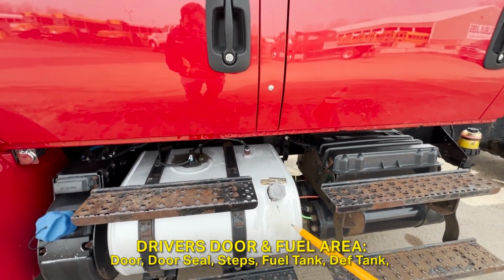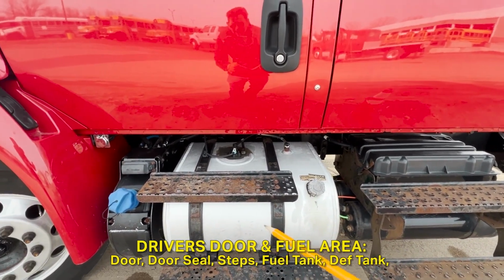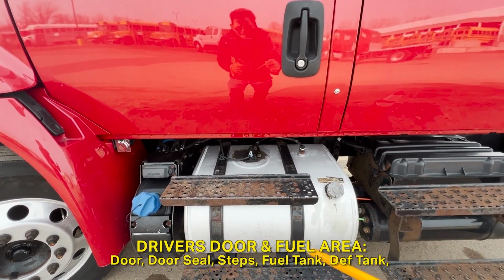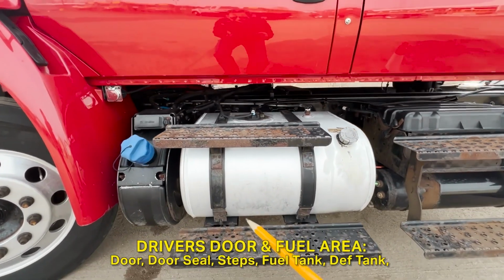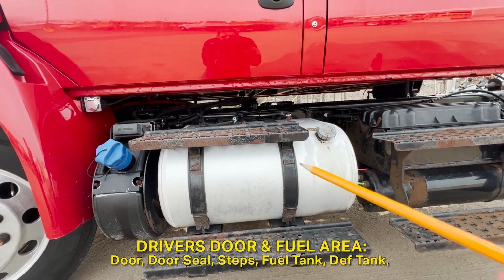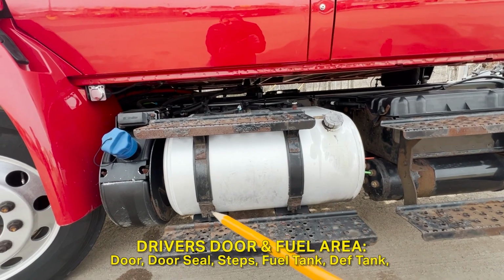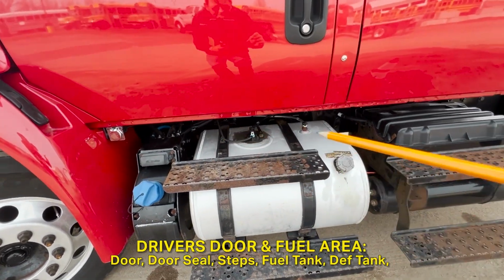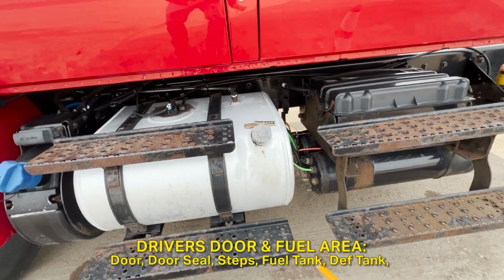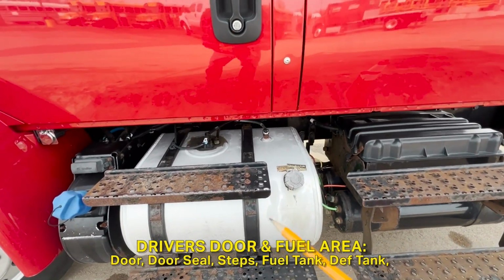So starting with the fuel tank, it is not cracked, dented, or leaking at all. The straps right here are not loose or twisted, and there's no missing nuts or bolts at all. The metal's not cracked, bent, or dented at all. There's no broken or missing welds on this tank at all. It's also secured to the body of the truck. It's not sagging one way or the other.